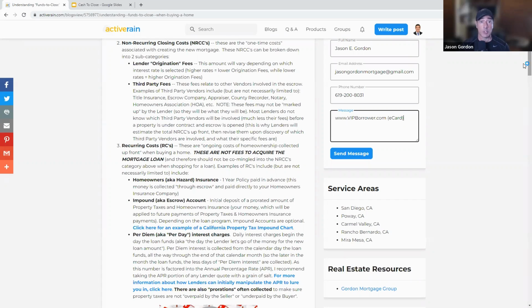However, when you ask a lender up front what their total costs are, we lenders don't know which third-party vendors are going to be assigned. For example, when we get a copy of your purchase contract that says that you are now in escrow, we not only identify the sales price, the property address, the duration of time your escrow period is going to be, but also your purchase contract identifies who the title and escrow companies are.